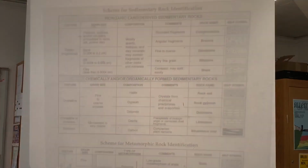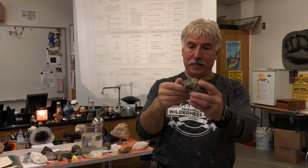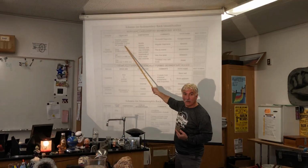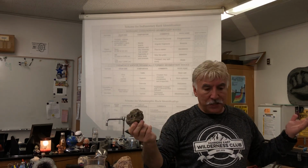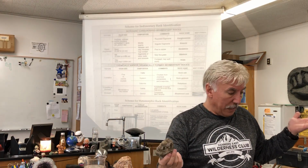Let me just show you what I mean here. Okay? Right here, I have a piece of conglomerate. Conglomerate's got pebbles in it. It's got some clay in it. It's got everything in it. What does it say on the chart? It says in the chart it's got everything. Okay? It's made up of a conglomeration of a bunch of different things. Of course, sandstone would be all sand, siltstone would be all silt. Sometimes you get a combination thereof.